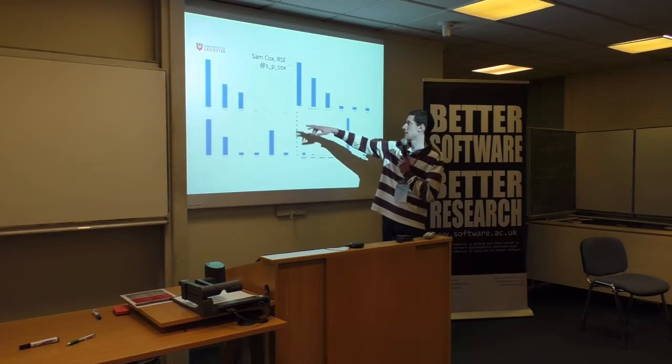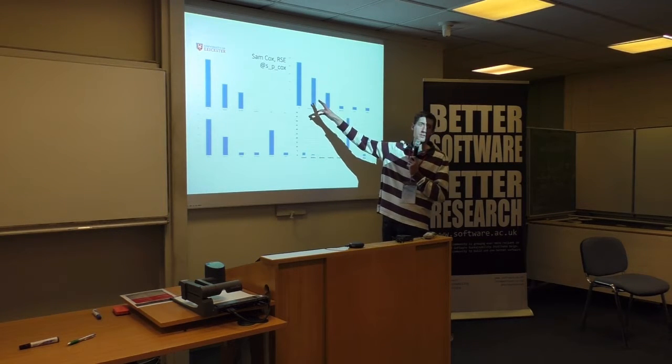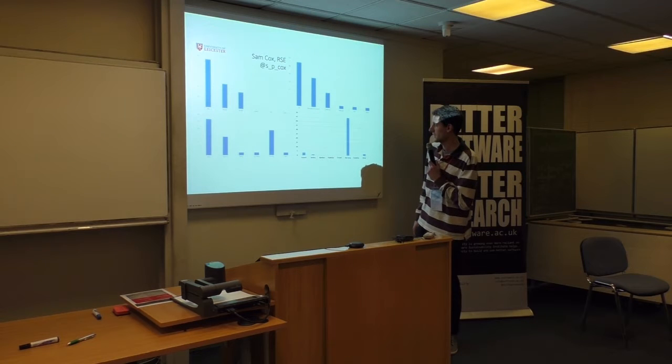So this is Git, which is the most popular. This is Subversion, which we have a service for anyway. But also very popular is not using version control at all. So that's something we'd like to change.